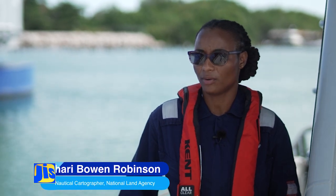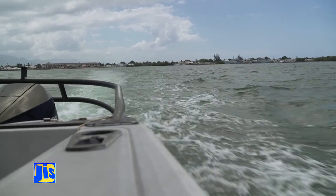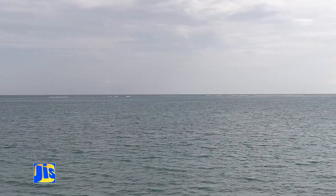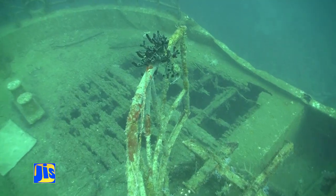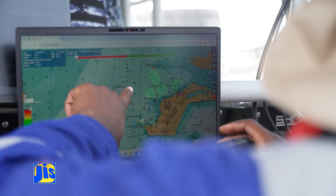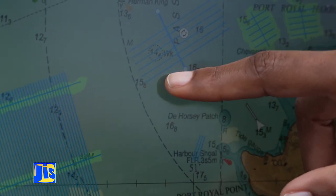It's a very strict way in which we go about doing charting, because when you think about navigating on water, it's not that you're going to see a pothole just in front of you. The sea might look calm and there's a rock under there, there may be another wreck under there. So we have to make sure that when we're putting the chart together, we're detailed and ensuring that safety comes first, and that the person who's going to sit down and actually read this chart understands.